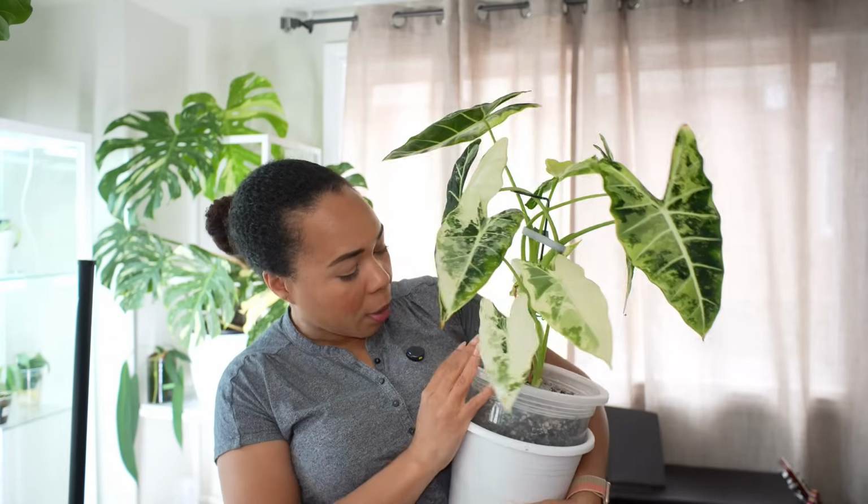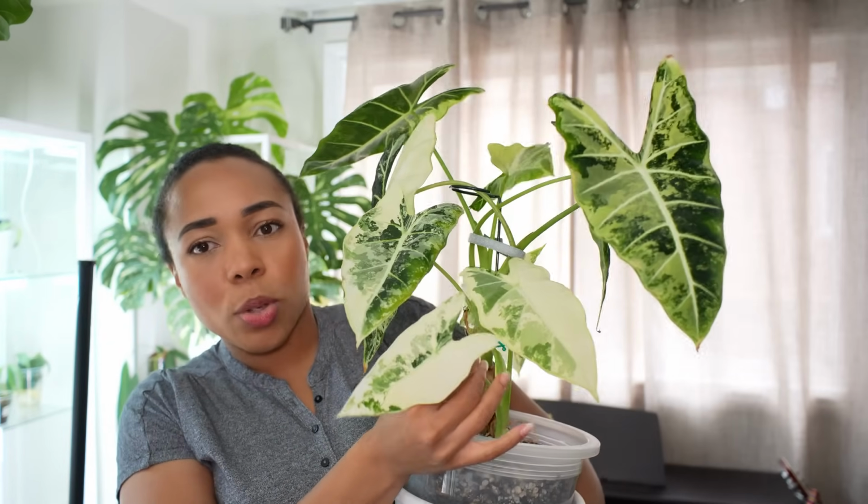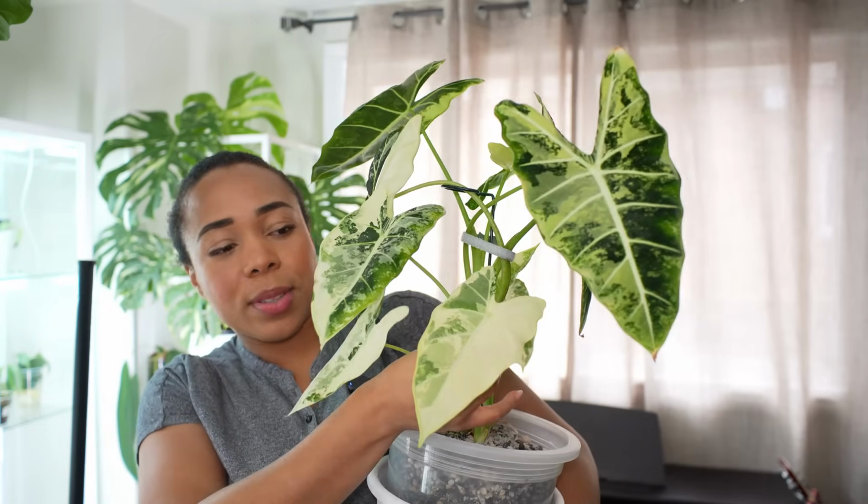This has, I think, 4 plants in it now, and the Alocasia Frydek tends to throw out a lot of these all white leaves. So be careful.